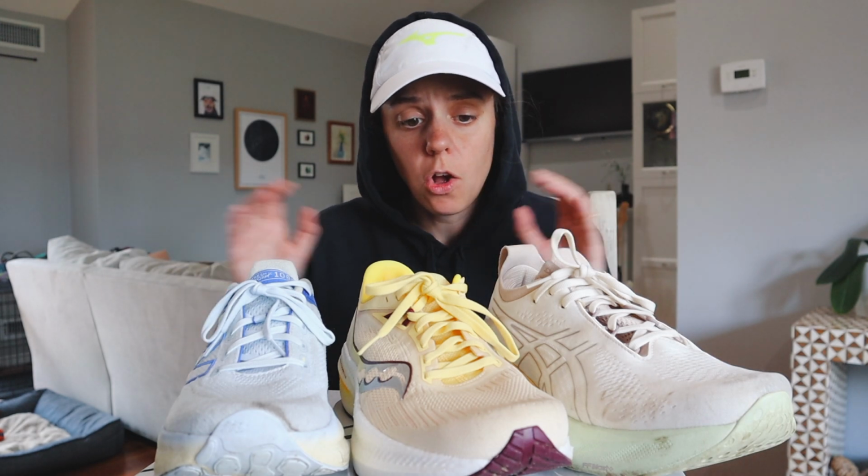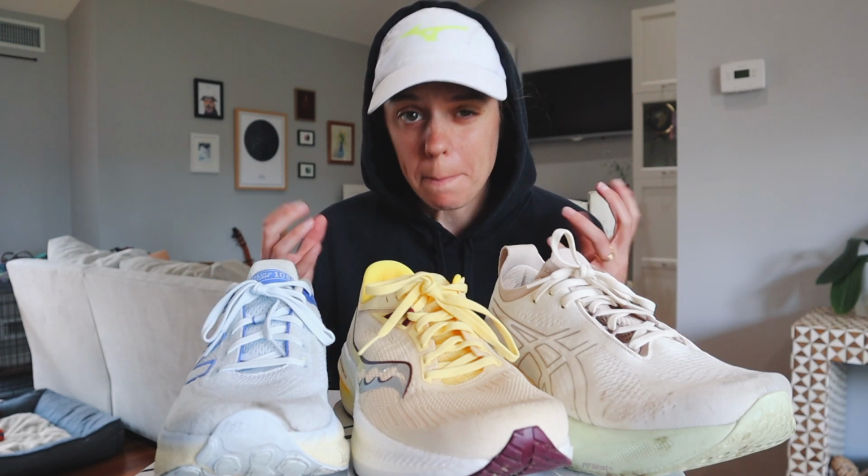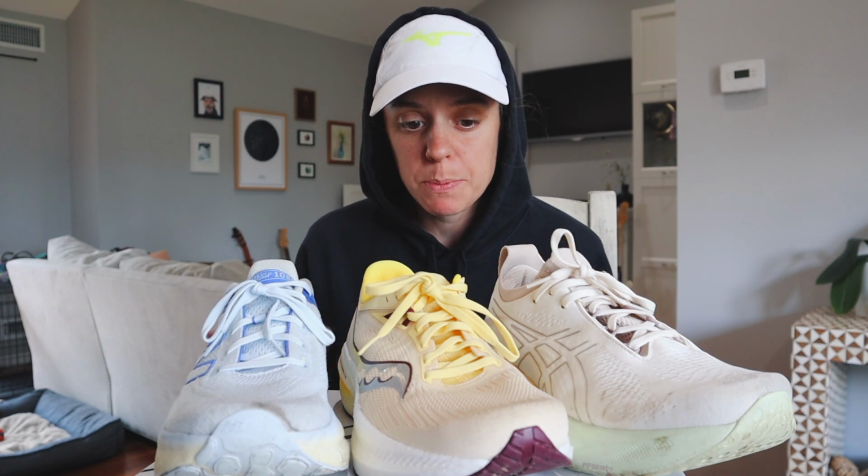When it comes to fit, all of these shoes are true to size for me. I wear a size 10.5. And I'd say width-wise, they all are pretty average as well. None of these really stand out to me as particularly narrow or particularly wide.